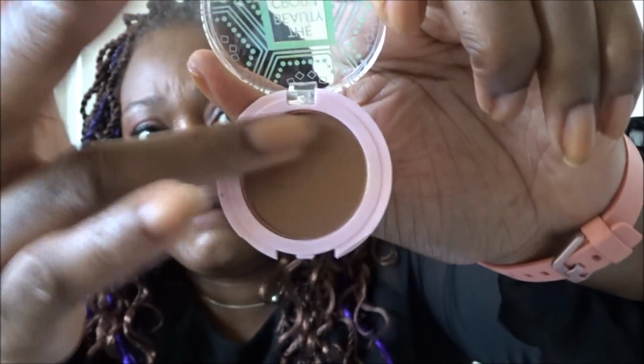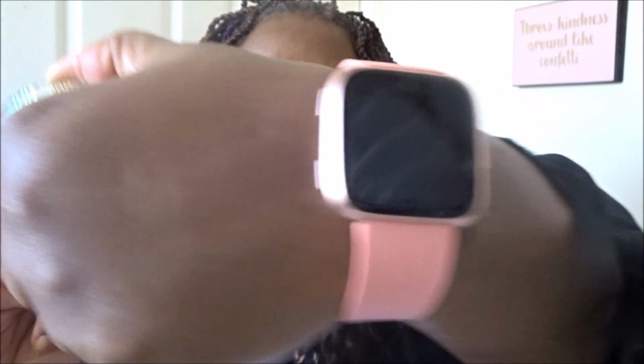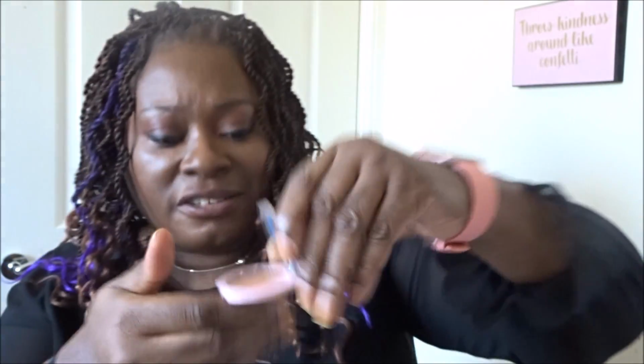So I'm not going to give this one away, so I'm going to swatch it and see what it looks like on my hand. Oh, I don't know. Oh, might not be dark enough. Okay, I will test this out another time and we'll see.